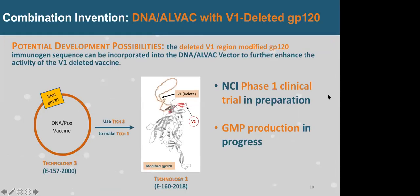So what are the potential developments for all this technology? I think that combining the DNA ALVAC with the modified V1 deleted envelope might be able to give us protection also in humans. And we want to test whether the immune response is similar in humans in this NCI phase 1 clinical trial that is in preparation now. And the GMP production of the proteins, the delta V1 protein, is ongoing, as well as of the DNA with the delta V1 in the envelope.